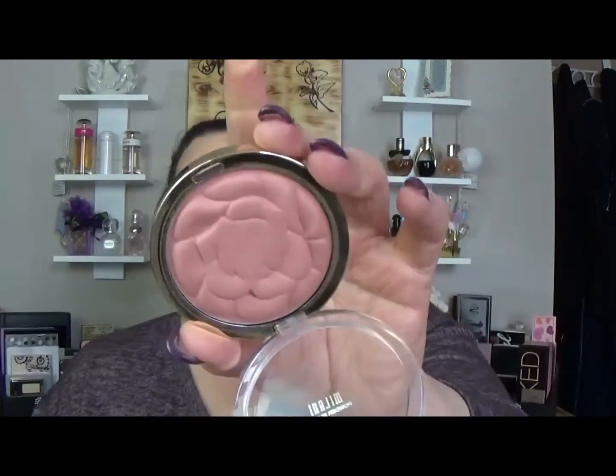The last blush actually made it into last year's, and this is the Milani Romantic Rose blush. Enough that my rose is starting to fade. So sad. I noticed that Flower Beauty is also making them like this too. I think it was Flower Beauty that I saw makes it where it looks like a rose like that, but the Milani beats it out. I'm sure Milani will beat it out.